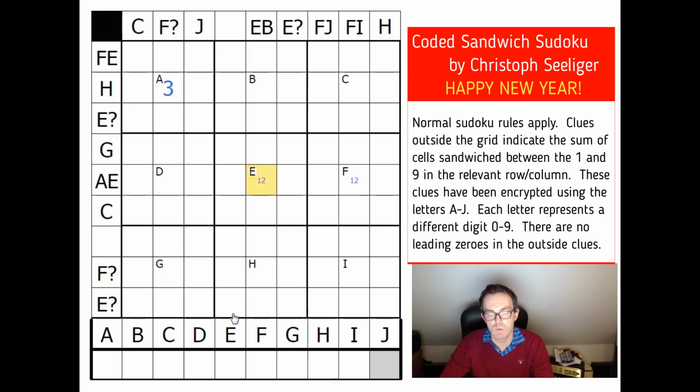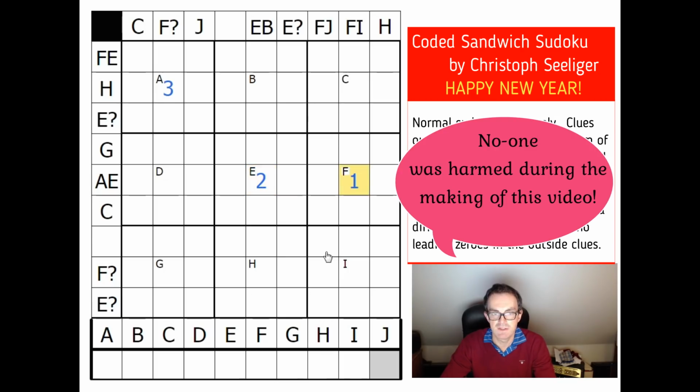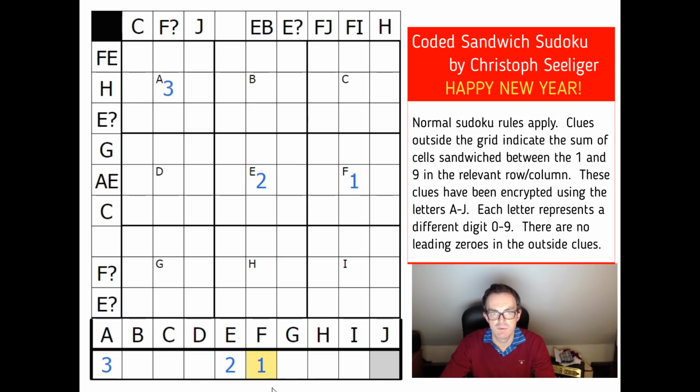So can we put a 1 in the middle of the row? Obviously not. If we make this a 1 and this has to be 31 or 32, we simply cannot have enough room in the sandwich before we get to the 9 at the edge. The maximum I could make those cells equal to would be 21. Sorry, there's a bit of noise outside at the moment. So what that means is this is the 2, this is the 1. We can write in 3, 2, 1 at the bottom.